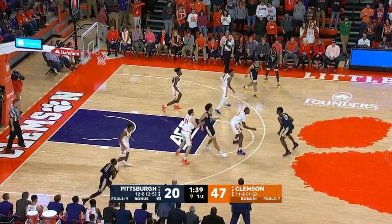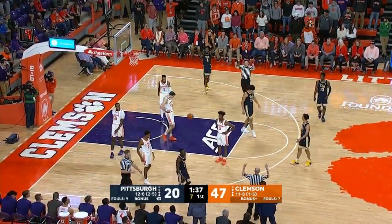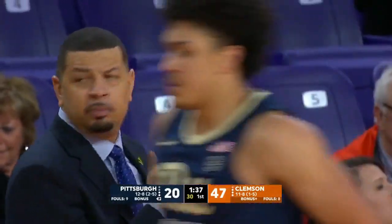Jeff Capel exhorting his players to move the basketball. And that foul's going to go on Trapp. Well, Jeff Capel said the key word for him this season is patience. He knows he's going to take it on the chin a lot, especially in this league with a lot of young players, a lot of first-year players. But he is planning on building this program, as he says, brick by brick.